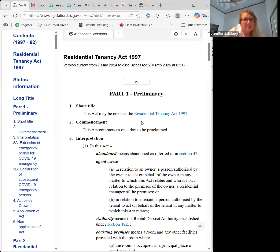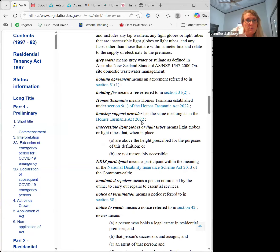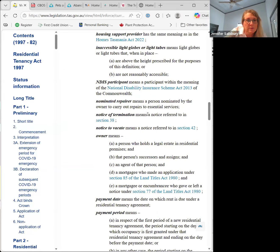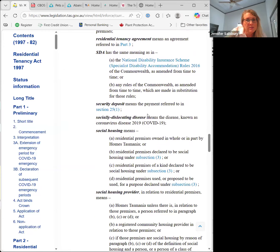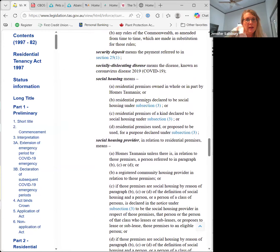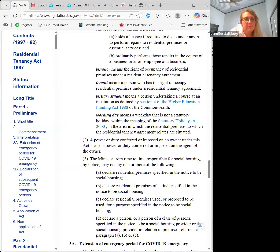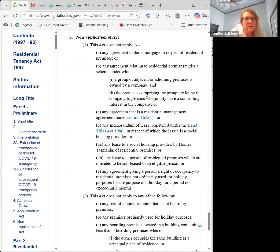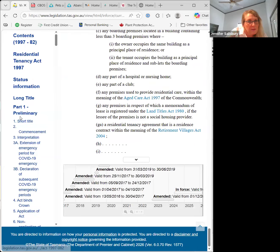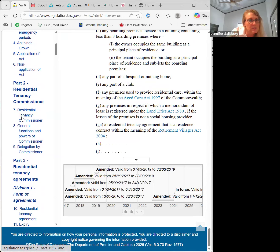Okay, Residential Tenancy Act. So this is defining the act, all of the terms here. Oh, gray water, that's interesting. They talk about different things, payment period, rent, rent assistance. All of these are defined. Very cool. Social housing. This is talking about COVID-19 emergency periods, application of the act. Okay, then that's all of that. I'm just going down to part two, residential tenancy commissioner, residential tenancy agreements.